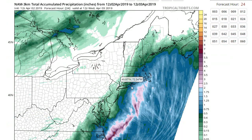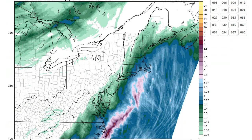So yeah, the East End, the Twin Forks, might get an inch or more of rain. But for the rest of us, Middle Suffolk, maybe a half an inch. And then into Nassau, there's going to be a sharp cutoff. Nassau, probably less than a quarter of an inch. Same for most of New Jersey and the city, of course. So that's what it looks like from there.